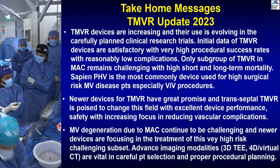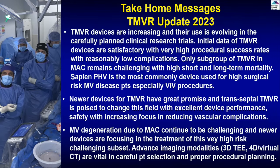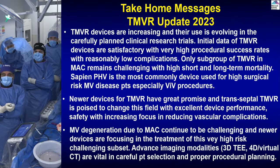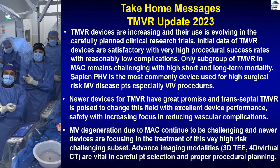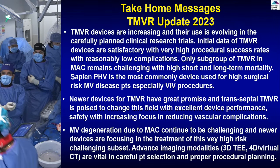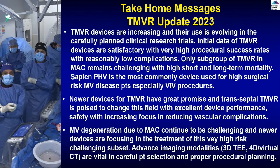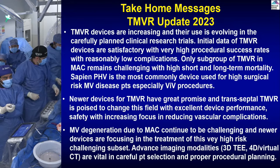And it has to be almost circular calcium, correct? Yeah, more than a 270-degree arc. You want to make sure there are no big gaps, because device embolization is a big problem. And like Shinobu said, these patients are very, very sick. The amount of MAC you have is a prognostic marker, in my opinion, and we have data behind it now. So, do you want to comment on MAC and TMVR?